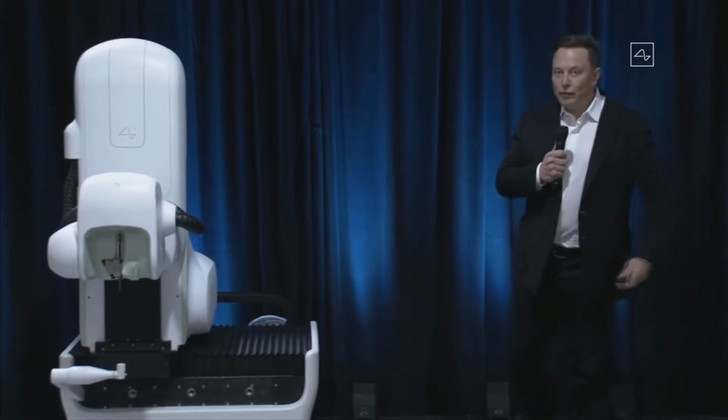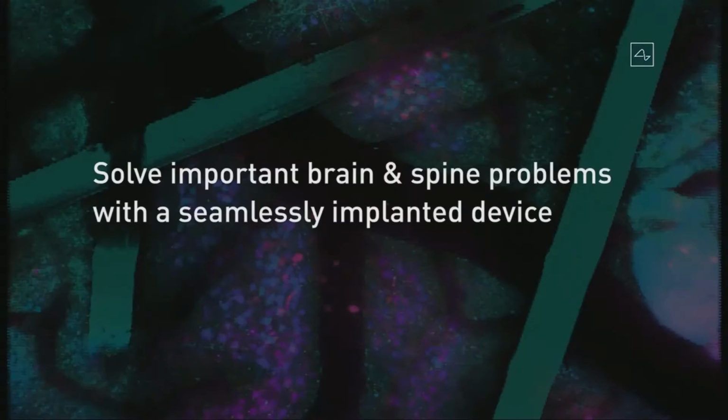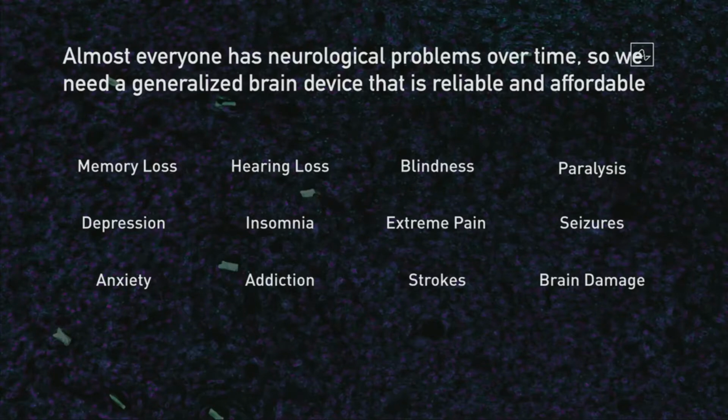What's our goal? Our goal is to solve important spine and brain problems with a seamlessly implanted device. So you want to have a device that you can basically put in your head and feel and look totally normal, but it solves some important problem in your brain or spine. And the reality is that almost everyone over time will develop brain and spine problems. These range from minor to very severe, but if you live long enough, everyone's going to basically have some kind of neurological disorder. And these range from memory loss to brain damage.